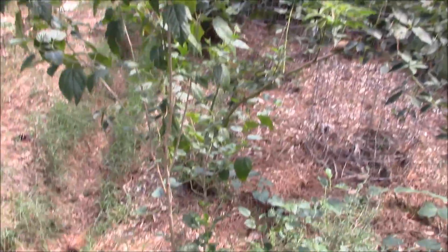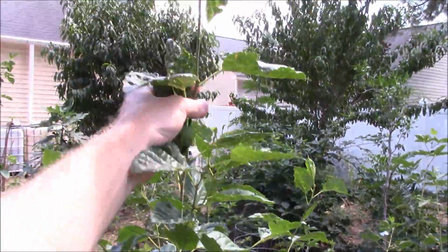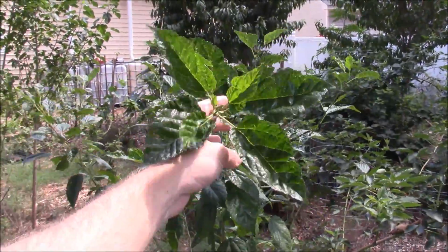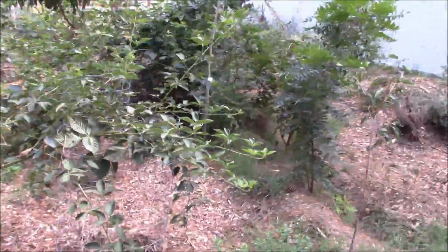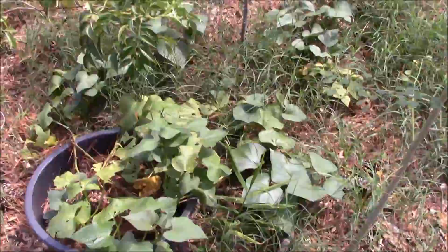Hey, I got more mulberries growing. This mulberry has certainly blown out another 6 feet this year. Pretty impressed with the mulberry growth. I'm going to fast forward, nothing special. Sweet potatoes doing good, coming out the buckets. Getting back to the wild edibles.